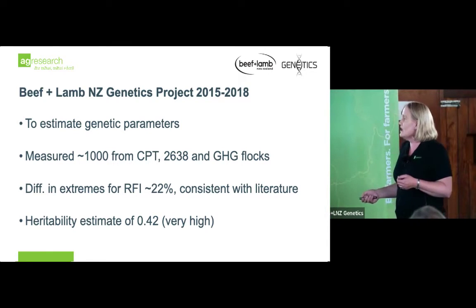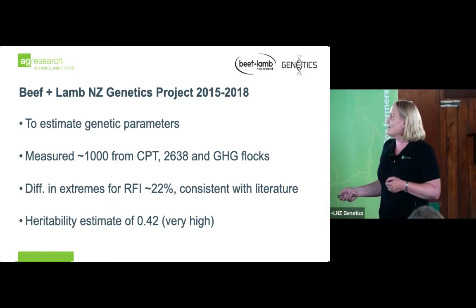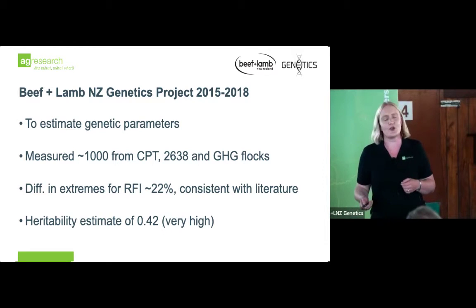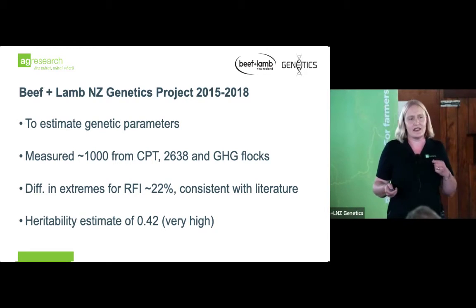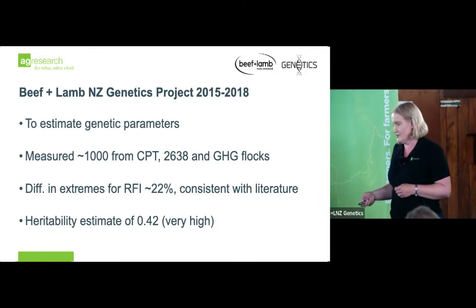So we ended up with a heritability estimate of 0.42. So this is telling us that this feed efficiency trait is a very heritable trait where we are seeing a lot of genetic variation.